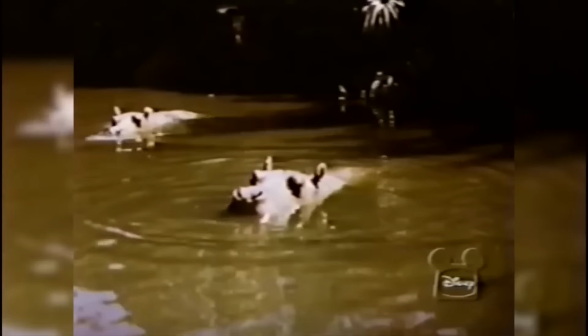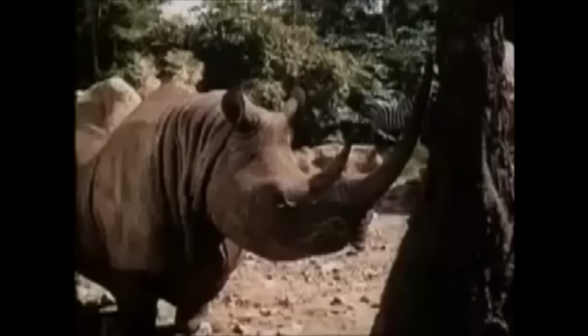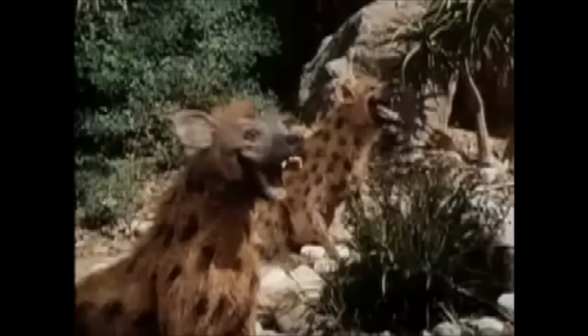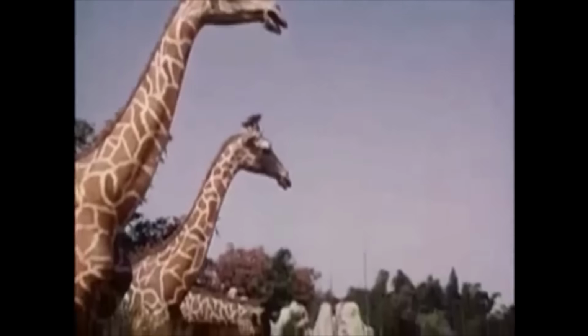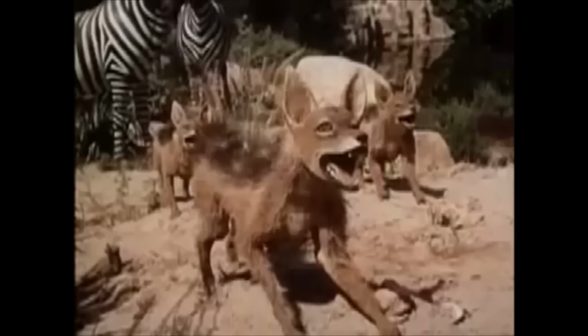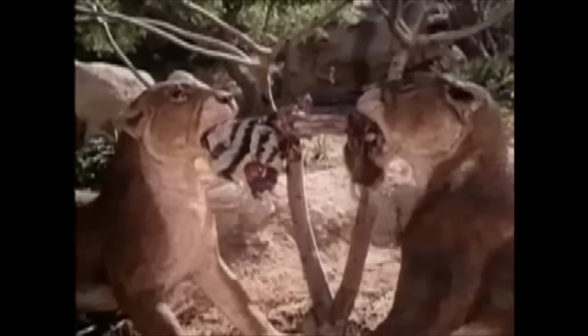In 1962, it was renovated for the first time, adding more submerged figures and new scenes like the Indian elephant bathing pool. And then in 1964, animatronics were added in new scenes like the rhinoceros chasing explorers up a pole scene. Disney kept adding scenes, and by 1976, there were 31 new animatronics in the attraction. The Jungle Cruise was also opened at Walt Disney World in 1971, Tokyo Disneyland in 1983, and Hong Kong Disneyland in 2005.